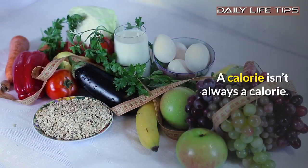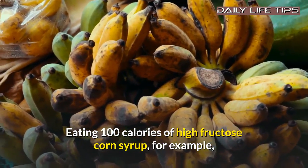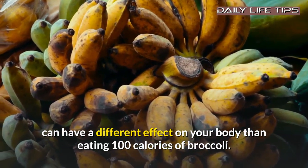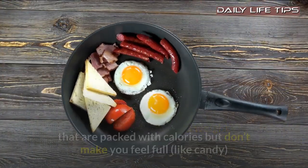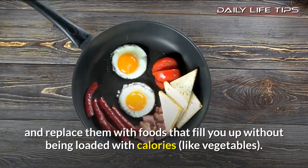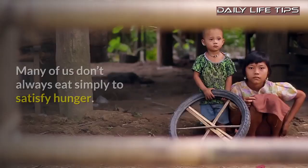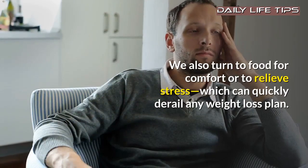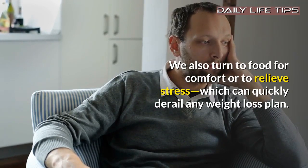A calorie isn't always a calorie. Eating 100 calories of high-fructose corn syrup, for example, can have a different effect on your body than eating 100 calories of broccoli. The trick for sustained weight loss is to ditch the foods that are packed with calories but don't make you feel full, like candy, and replace them with foods that fill you up without being loaded with calories, like vegetables. Many of us don't always eat simply to satisfy hunger. We also turn to food for comfort or to relieve stress, which can quickly derail any weight loss plan.